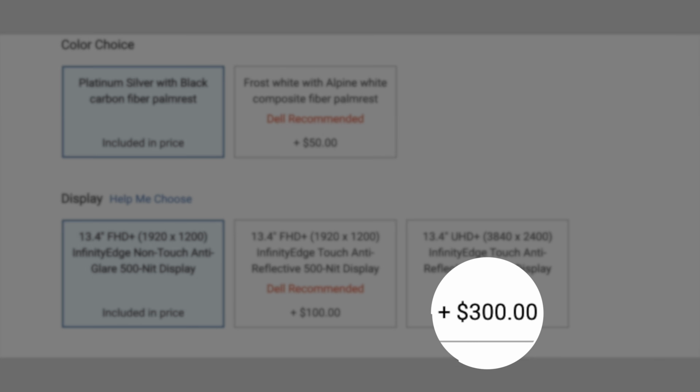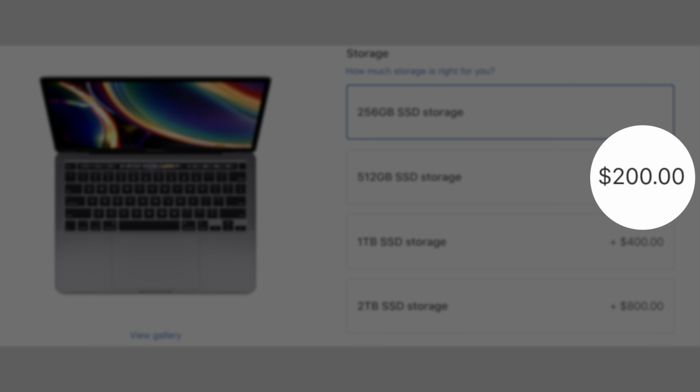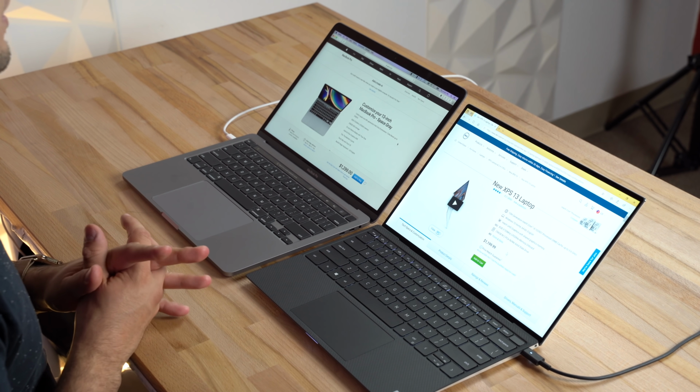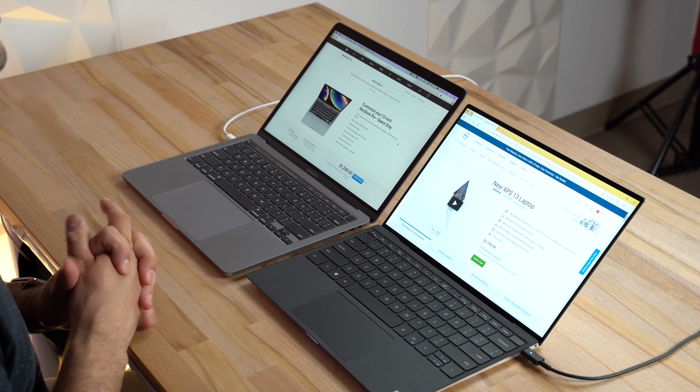You can spend another $100 if you want a touchscreen 1080p, and if you want a 4K display, it's a $300 upgrade. If you want 16 gigs of RAM, thankfully Apple now is only charging $100 instead of the previous $200, same as Dell, but upgrading to a 512 costs you $200 on the Mac, and $50 on the Dell, and you can upgrade it yourself later. So on the lower end model, the Dell is more competitive, but keep in mind the display is a lot worse. If you care about that type of stuff, if you want to be doing photo editing, video editing, it's nice to have a sharp display.